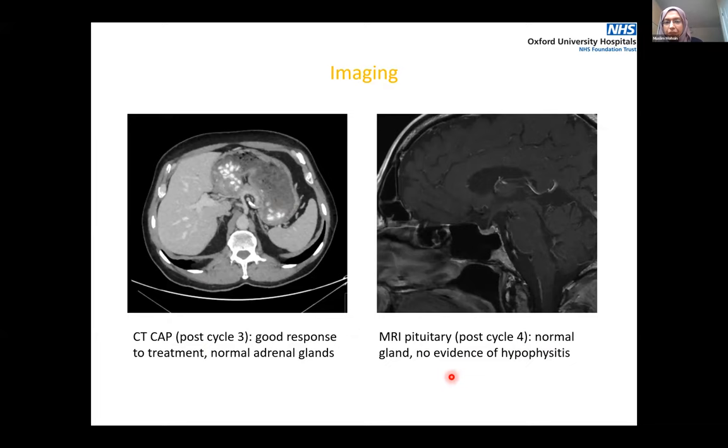We need to do the imaging because if you're giving a patient immunotherapy, there are some rare case studies showing the presence of an inflammatory mass, which can obstruct the optic chiasm, which may require emergent glucocorticoids. And of course, the other reasons are to exclude other causes in cancer patients, such as hemorrhage or metastases to the pituitary gland. Okay, moving along the clinical course.